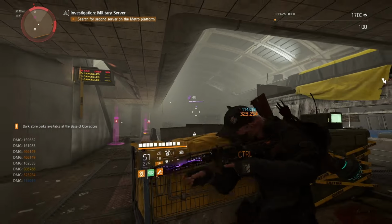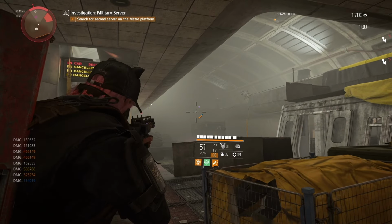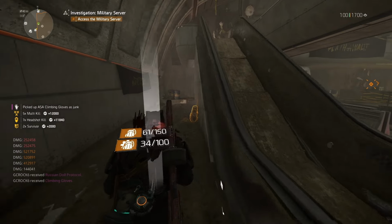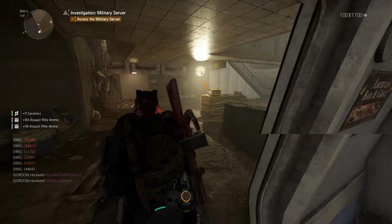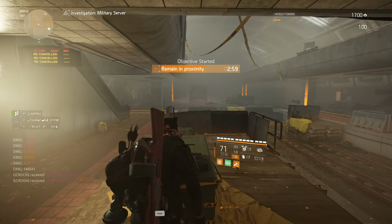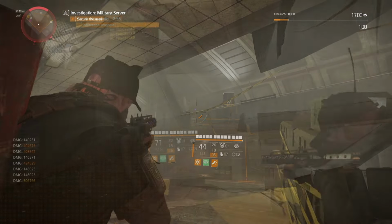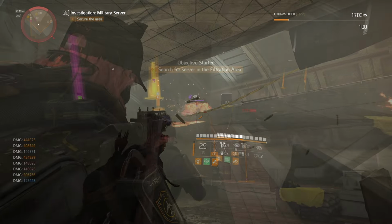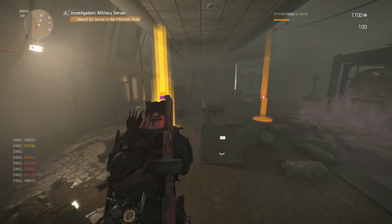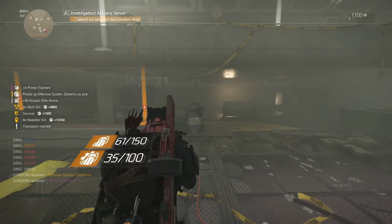And as soon as you finish this one, it's going to ask you to go and find a second server on the Metro platform. You'll find this directly opposite from the last server that you just did. So just push forward and you'll find the second terminal. Interact with that and it's exactly the same again. With that server infiltrated, you'll then just have to secure the area. And with the area secure, your next objective is to search for the server in the filtration area.